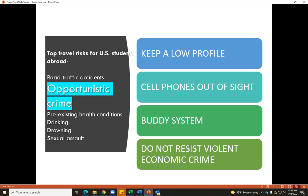We would expect this kind of behavior anywhere around here. We sometimes get lax in our home places because we think we're so safe. You could start to feel that way in Costa Rica too, that it's very touristy and a safe place to be, and we agree with you. But that does not mean that you might not become a victim of a crime such as this. So just be on the lookout.